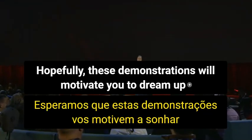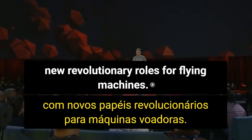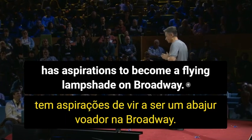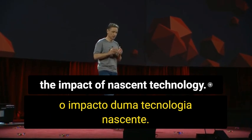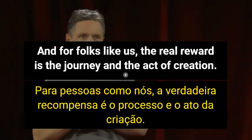Hopefully, these demonstrations will motivate you to dream up new revolutionary roles for flying machines. That ultra-safe one over there, for example, has aspirations to become a flying lampshade on Broadway. The reality is that it is difficult to predict the impact of nascent technology. And for folks like us, the real reward is the journey and the act of creation.